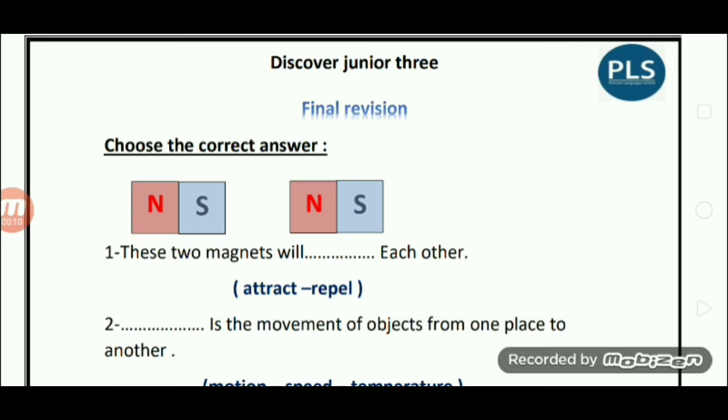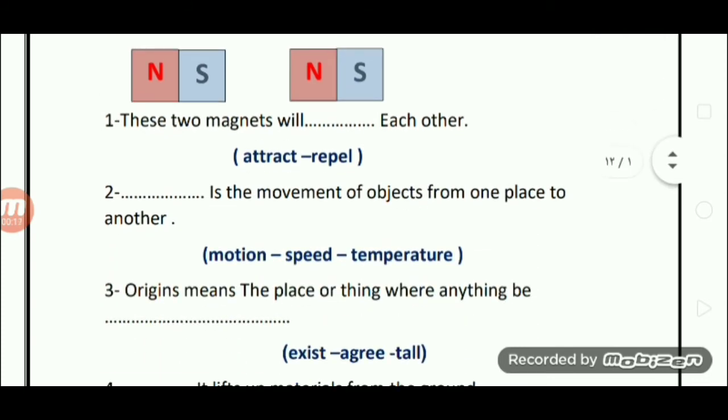Let's answer some questions about all the things which we talked about in this talk. Okay, number one, choose the correct answer. These two magnets will attract or repel each other. Okay, first ask yourself if these two magnets are like or dislike. Yes, that's right. They are dislike or different. So they will attract each other.